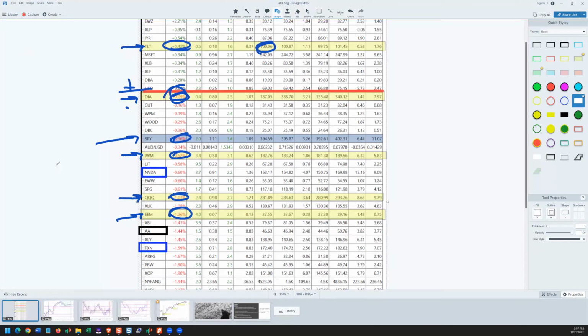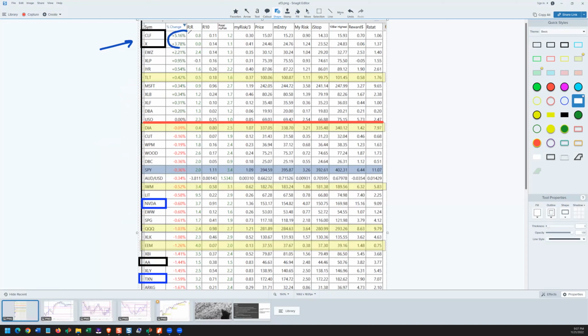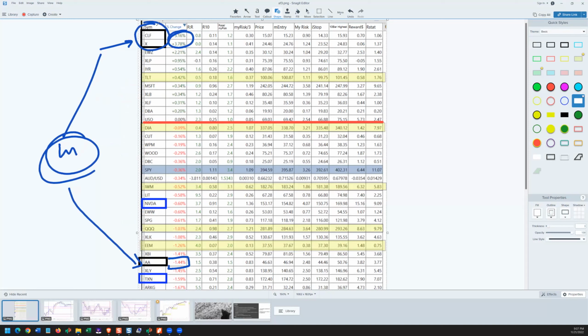In our little specialties, we'll look at the metals first. The metals were the best. That's Cliff and U.S. Steel, up 5% and 3.8% in the metals. And our other metal was down here in Alcoa, which was much weaker. So we're looking for these to have continued strength.